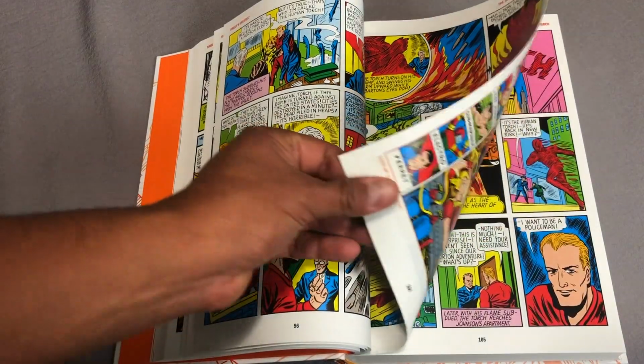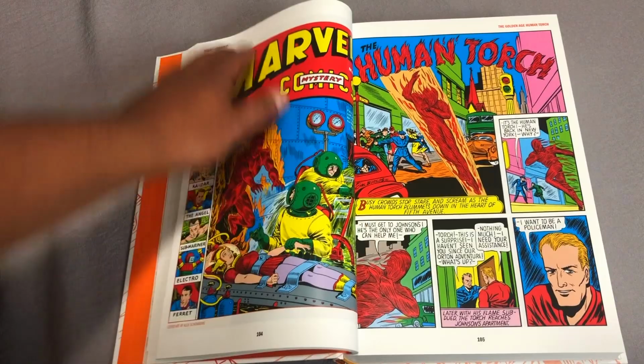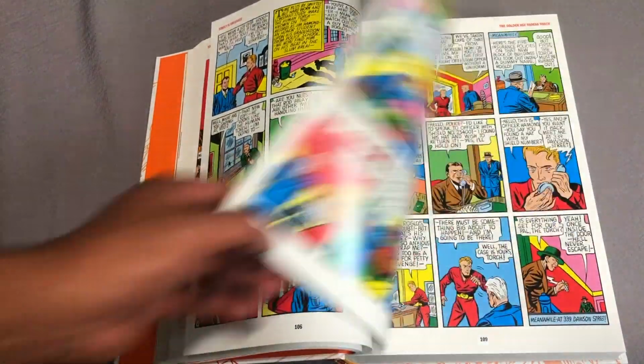One of my favorite things they've done in this was this issue, I think it was Marvel Comics 8, where it's the same fight with the Submariner. However, you get it from the Human Torch's perspective. And then when you read the Submariner side, you get it from his perspective.